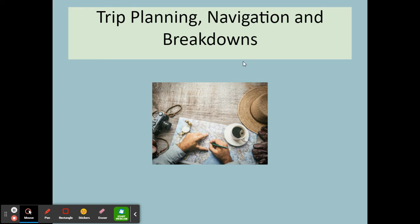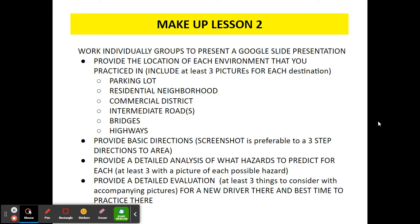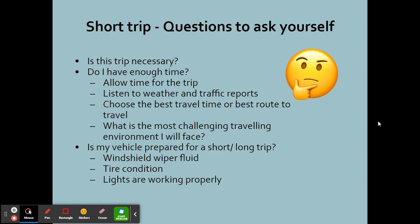And this lesson deals with planning, navigating, and breaking down and what to do in these circumstances. So without further ado, let's get started with the lesson for today. And we'll talk about the makeup lesson at the end of the class for those who need it. This one will be makeup lesson number 2. Makeup lesson number 1 we'll see later on, which will actually be planning a trip. So let's get started.